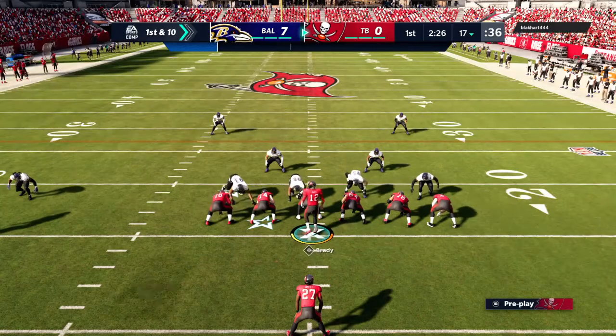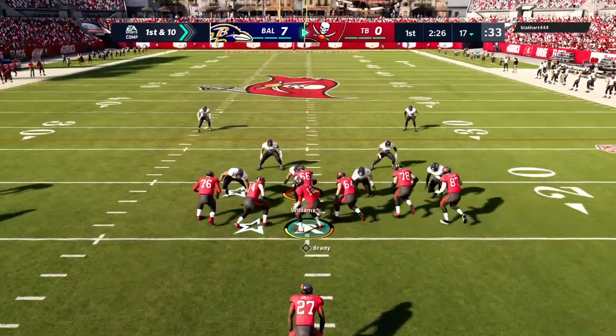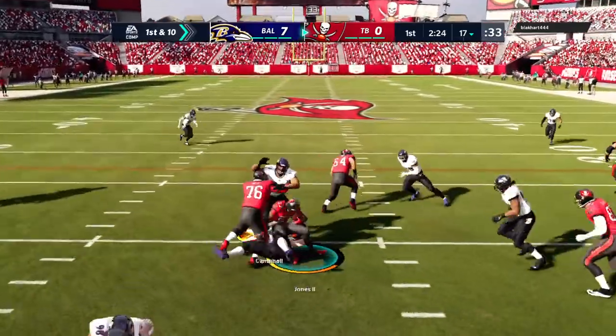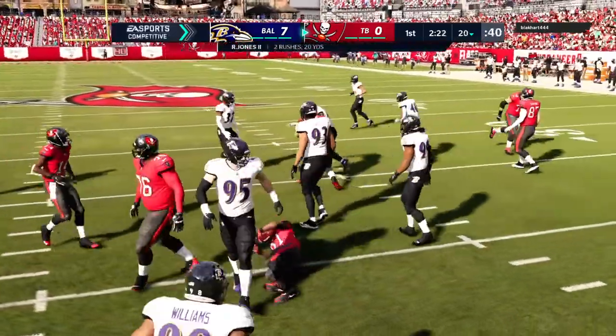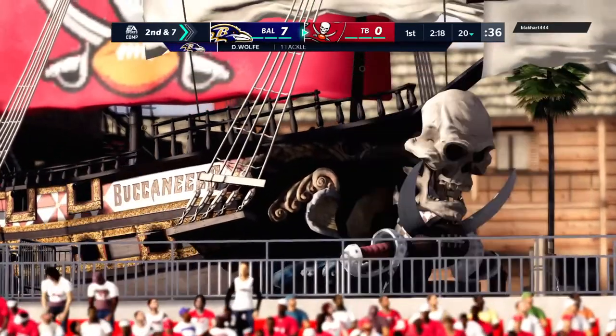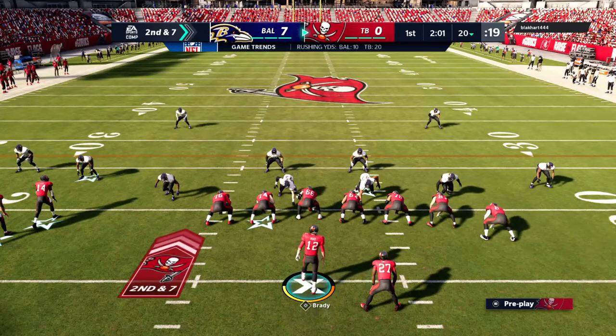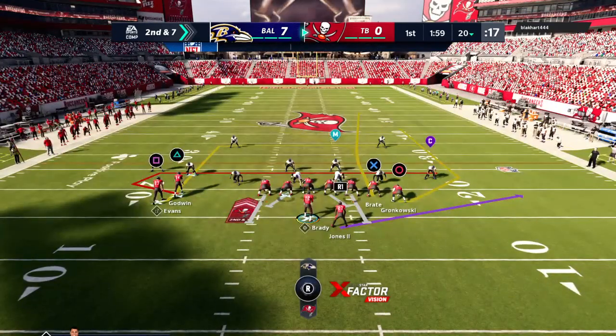So from the 17 now, here's a 1st and 10. 1st and 10 at their own 17-yard line. They'll start the drive with a carry by Jones. And he's taken down. It's a gain of 3 from the 17 to the 20. Derek Wolfe there on the tackle. 3 yards on that last carry. Here's 2nd and 7. 20-yard line.